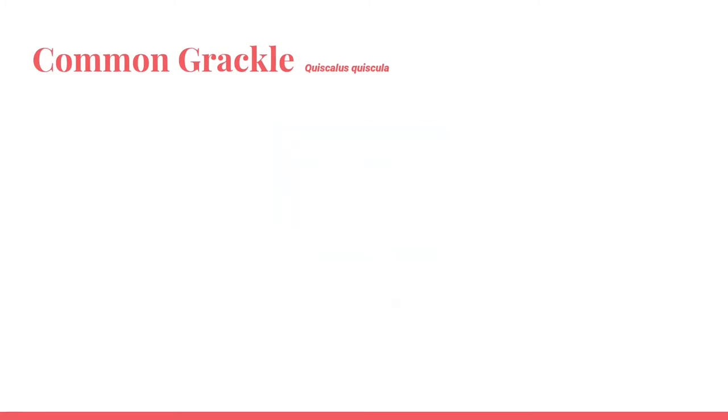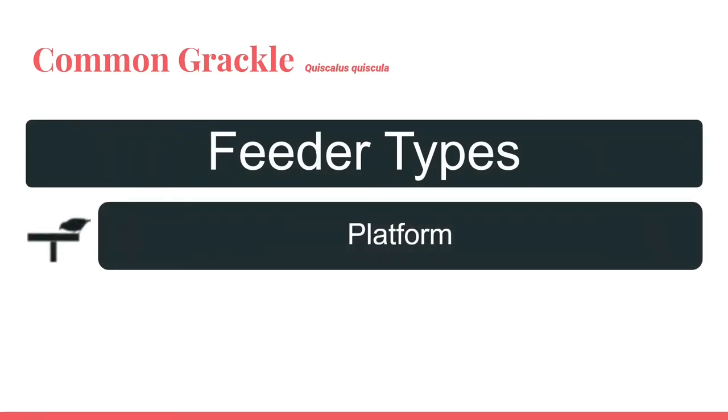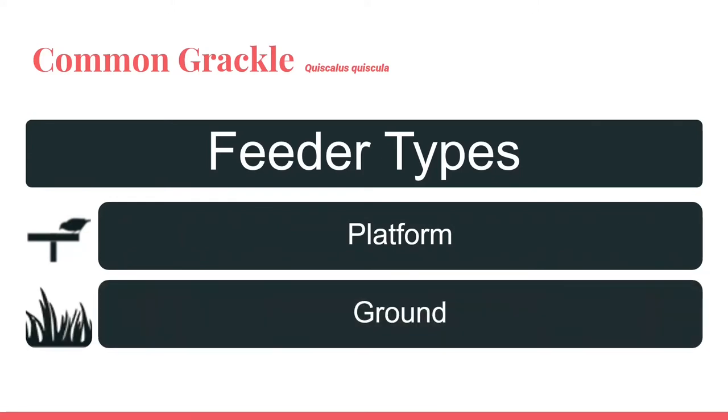Their large size makes it difficult for them to eat from small feeders. So if you would like to attract this bird, a platform feeder will work, or you can spread seeds out on the ground.